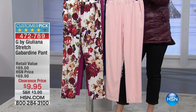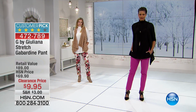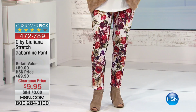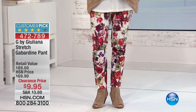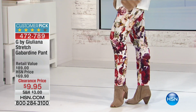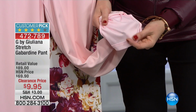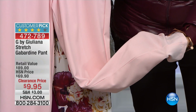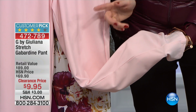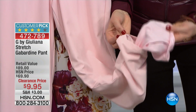It's 29 inches in the inseam. It's 95% poly, 5% spandex, and the rose quartz, which I am holding right here, is the only one that's lined. So Giuliana, who is a red carpet constant, a staple when it comes to seeing what's happening, wanted to do this soft blush color, but she also thought, you know what? The blush, if I do it, could slightly be see-through. So she lined the entire pant.